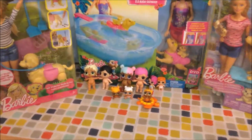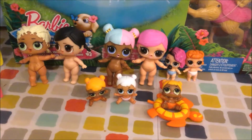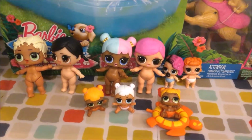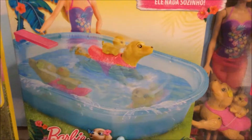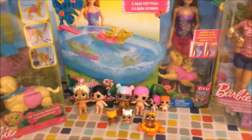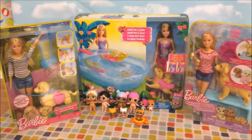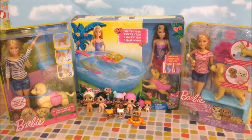Why the heck do we have LOL dolls sitting here? And they're all naked. Girls, what are y'all doing? How come you're all naked? Oh, I get it. They see a pool, and they all thought, oh, we're gonna go swimming. I'm gonna go swimming now. Okay, yeah, we're gonna open our sets and we're gonna go swimming.